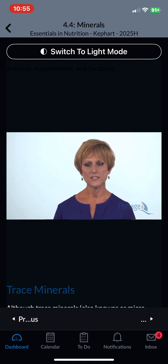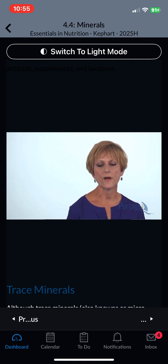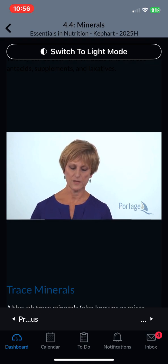So let's take a minute and just go over some general properties of the trace minerals. Let's start with iron. Iron is important because iron is deficient around the world. Absorption of iron is important. We need to make sure that we're not only taking in adequate amounts of iron, but that we're also absorbing that iron. And the absorption can be based on the type of iron that we're taking in, the individual's need, and the individual's diet.